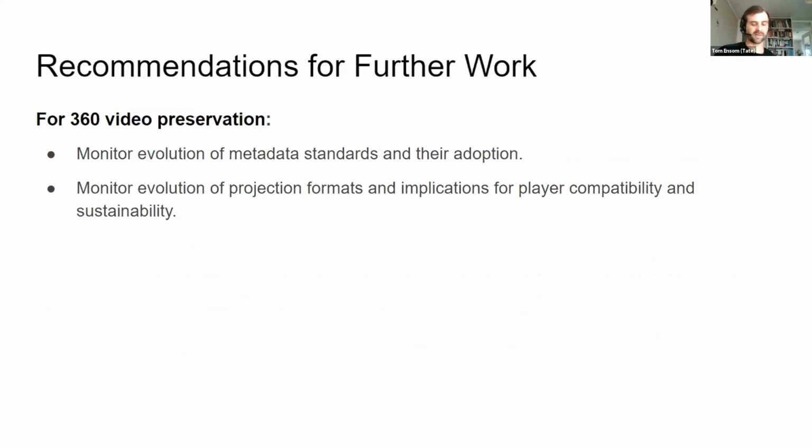I'm going to bounce back to Jack for one last time. Yeah, so again, recommendations for further work for 360 video preservation: just monitoring the evolution of those metadata standards and their adoption. As we stated, they're relatively young and fast evolving standards. And monitor the evolution of projection formats and implications for player compatibility and sustainability.